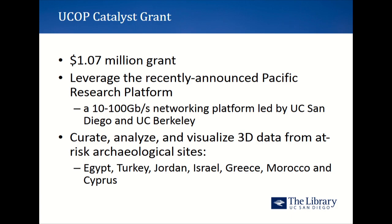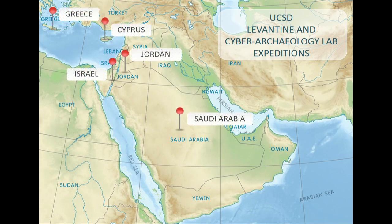Oh, I'm one slide behind, sorry. That, and there's a map. So these are the different places that they work on. If you've heard of Dr. Levy's work at all, he's got some PBS specials on early metal making and metallurgy in this region of the world. It's really, really cool.